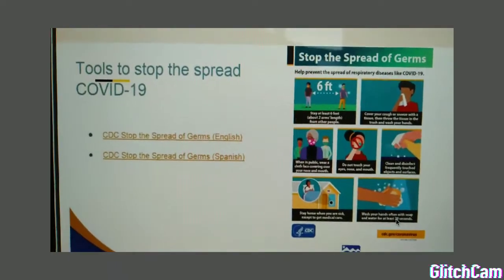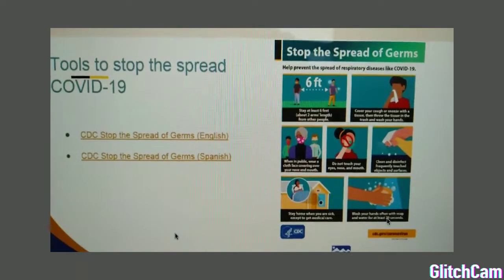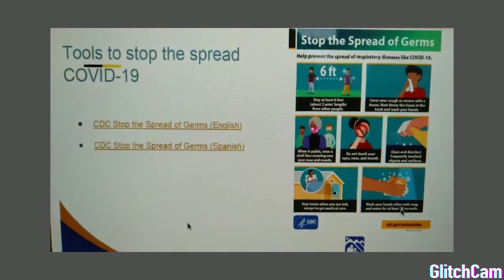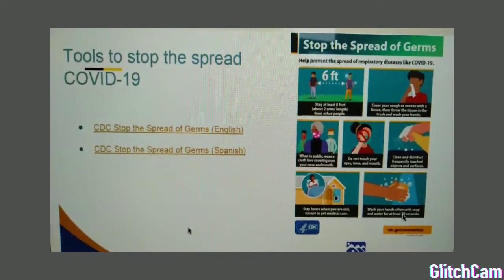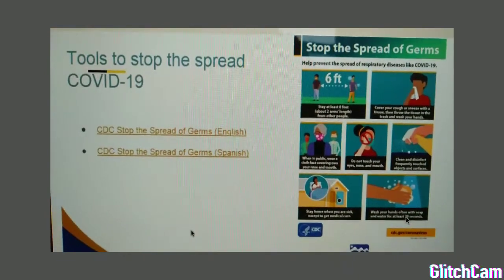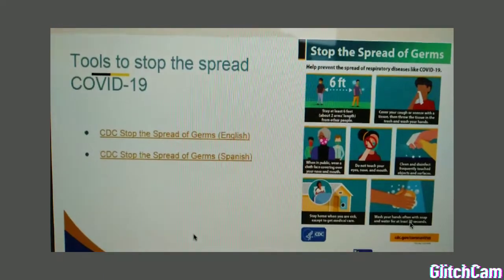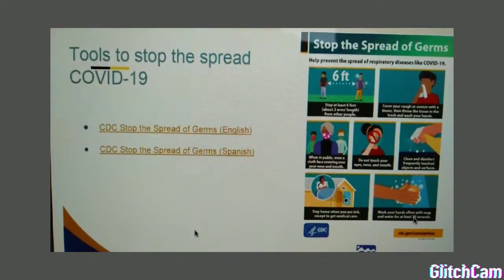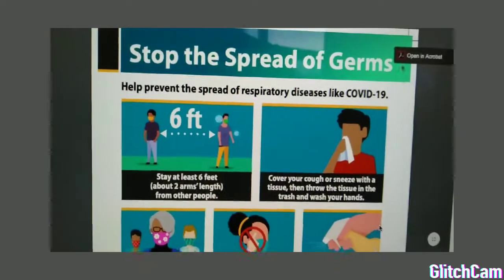Tools to stop the spread: staying 6 feet apart, covering your cough and sneeze. When in public, wear a cloth face covering. Do not touch your eyes, nose, and mouth, which is something I still have not mastered myself. Clean and disinfect frequently touched objects and surfaces. Stay home when you are sick, except to get medical care. Wash your hands often with soap and water for at least 20 seconds. And then there's stop the spread of germs in English. It's just a poster.